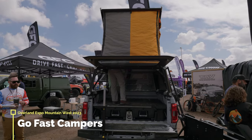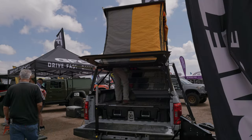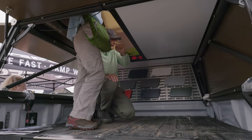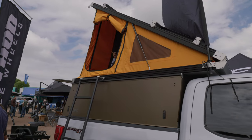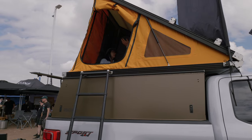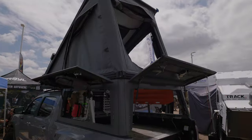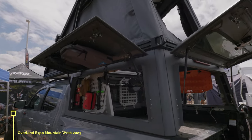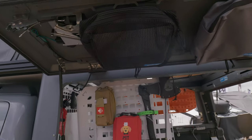I'm sure you guys have seen the GoFast campers, which started all the wedge camper craze that you see nowadays. They have made a ton of these campers, and it's the most utilitarian and easy camper to buy. Another wedge style camper is the Super Pacific Campers, and I also love this one for its very nice quality build.